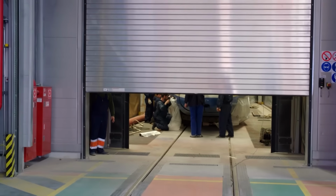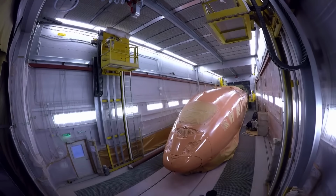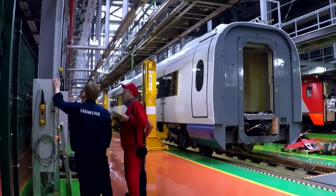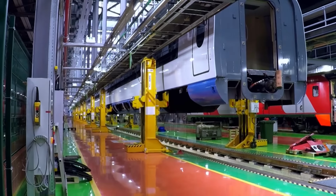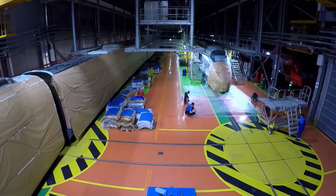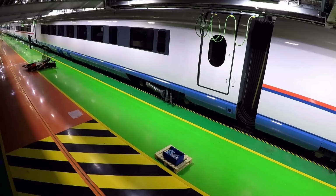The painters don't waste any time. They only have 3 days for each car for sanding, filling, priming, painting, and applying 2 coats of lacquer. At the same time, Viktor Lipov and his workers replace the bogies on the other half. The team works practically around the clock. Even after the exchange, there are still only 12 days left for all the work that has to be done.